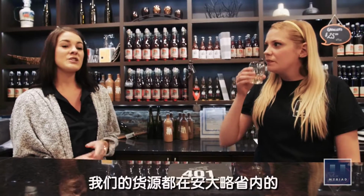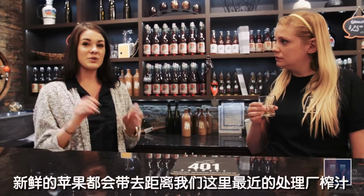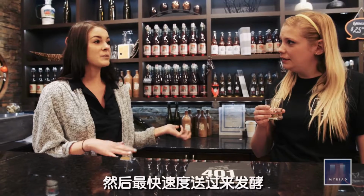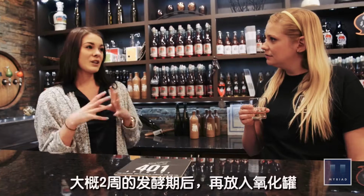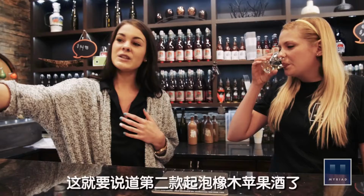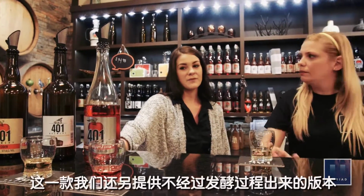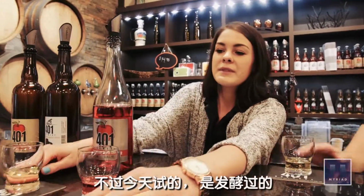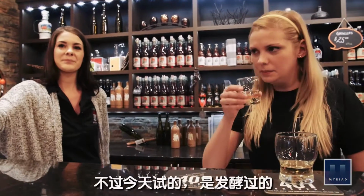Smells nice and apple-y. It is, yeah. So we use all local apples. When we do have to outsource, we don't go anywhere outside of Ontario. The apples are brought to the premises where they are juiced near here and then shipped back to be fermented. It takes about 2 weeks to ferment, and then they sit in the carbonation tank to get the nice bubbly sparkling flavor. We actually do have the sparkling oak that you see here, the second one that you're going to try, also available in a still, so it wouldn't go under the fermentation process. But I poured for you the sparkling for today.